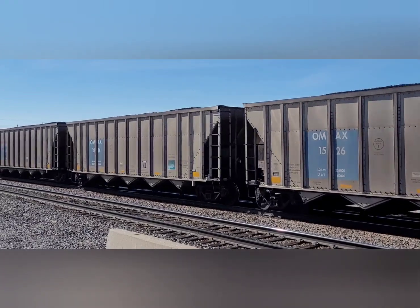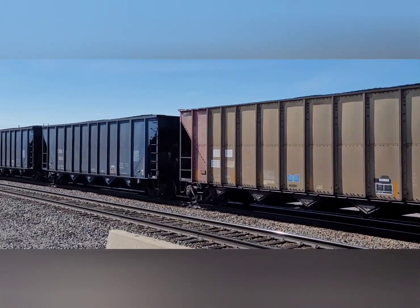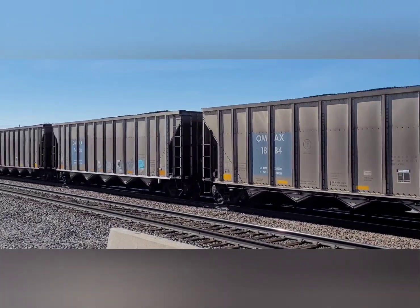Loaded in the Powder River Basin, full of coal, heading east on the BNSF Heartland Division.